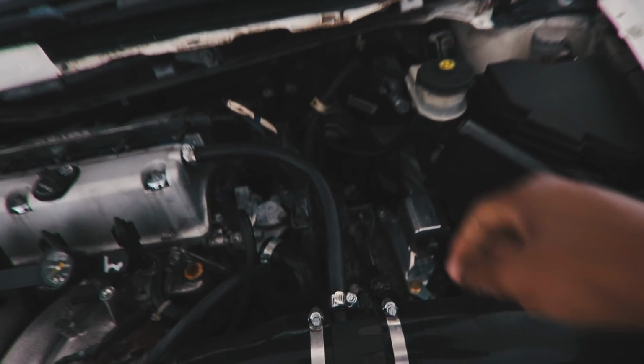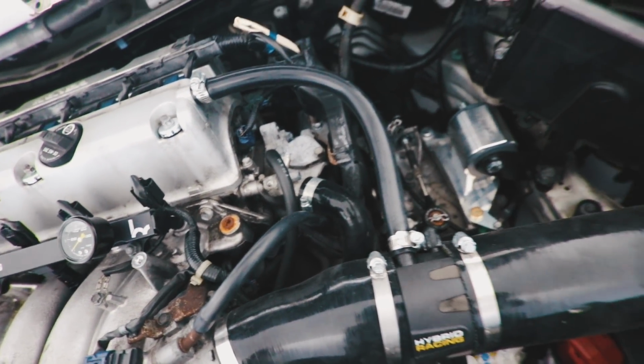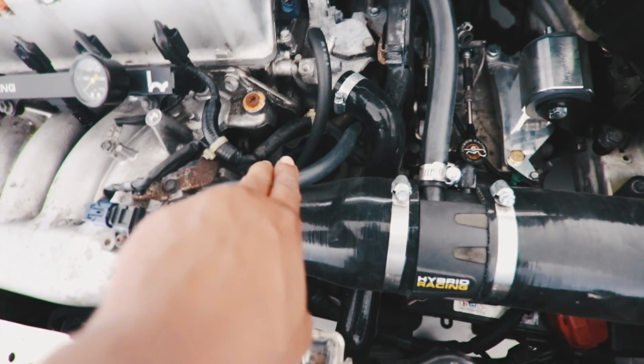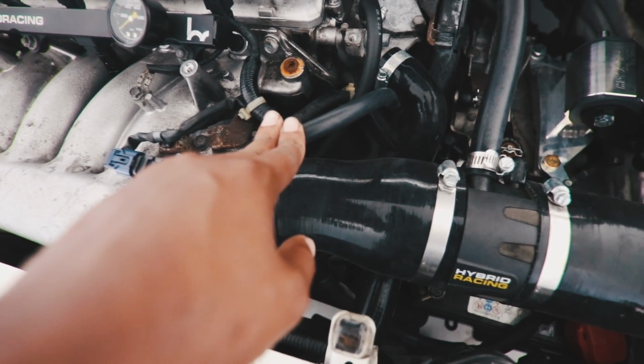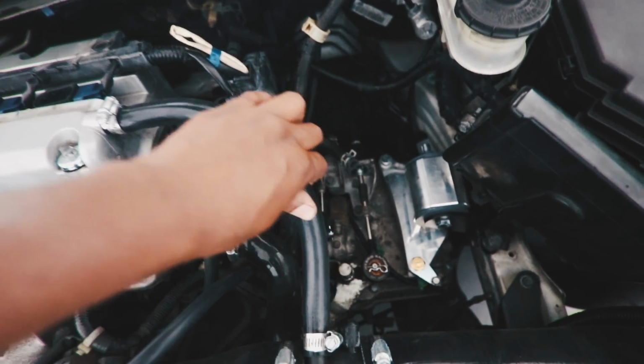As far as my brake booster setup is concerned, I still gotta buy the 3/8 hose. I'm probably gonna order it online, probably do like an AN hose. I'm gonna probably do AN lines for all this stuff. This is probably like a -4, that's definitely a -6, and this would be like a -8 because this is huge.